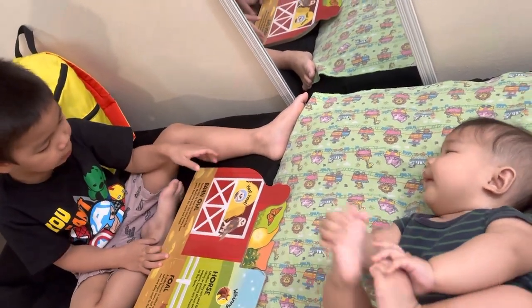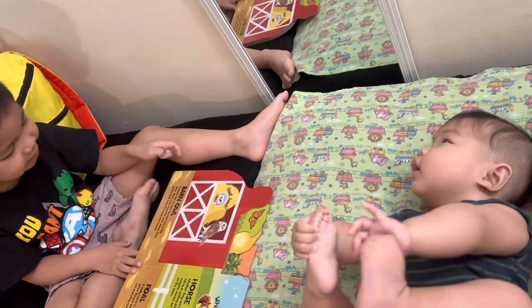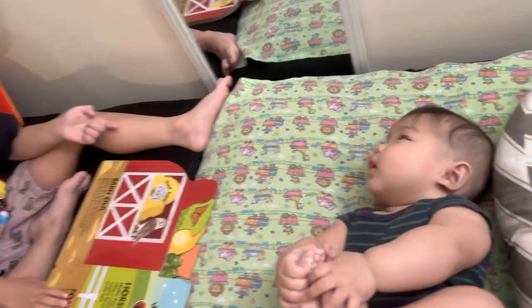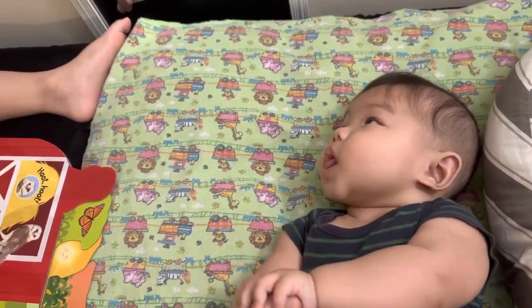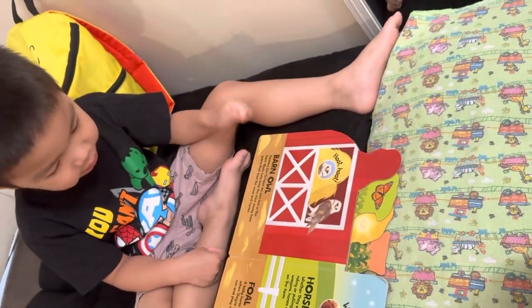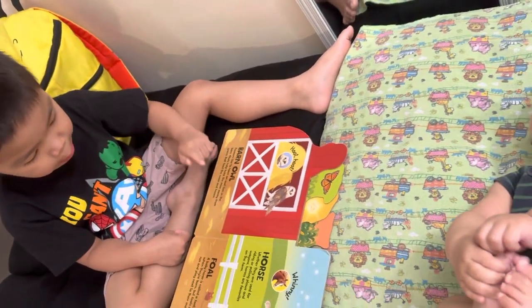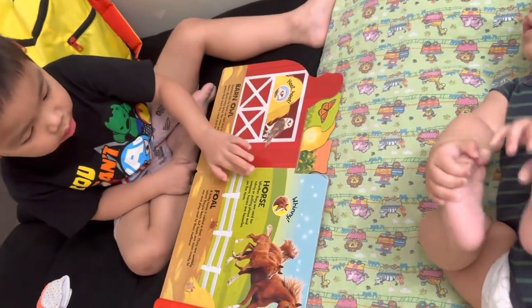What's that? Barn owl. The farmer likes to have an owl live in the barn. Owls help keep the mice away from the grain, so they can feed the cows and horses. Good job. Next. Horse.